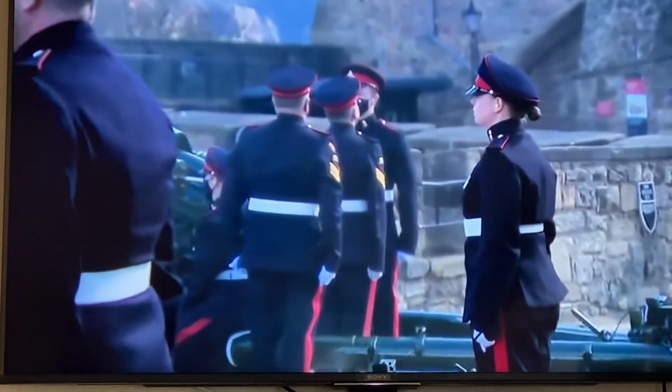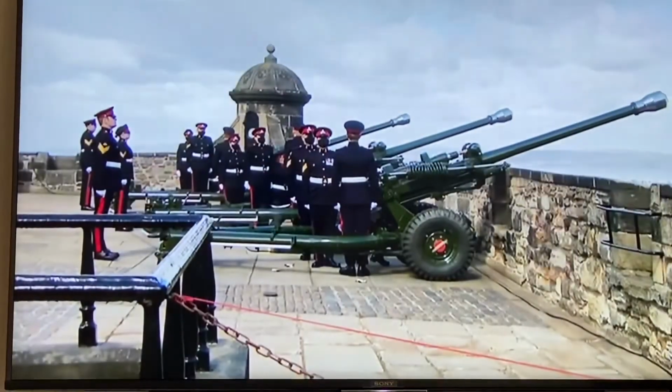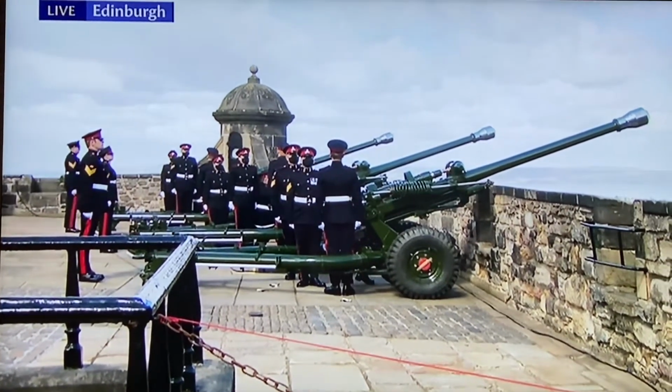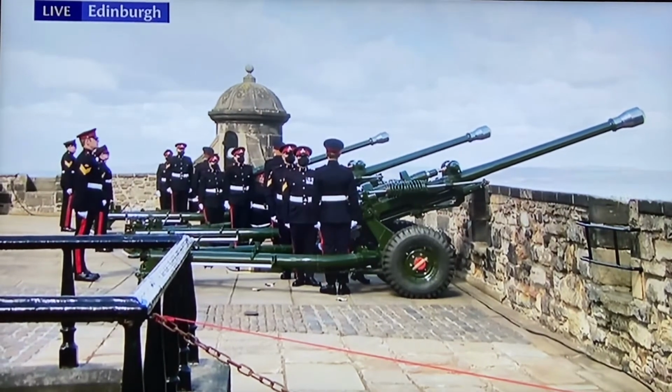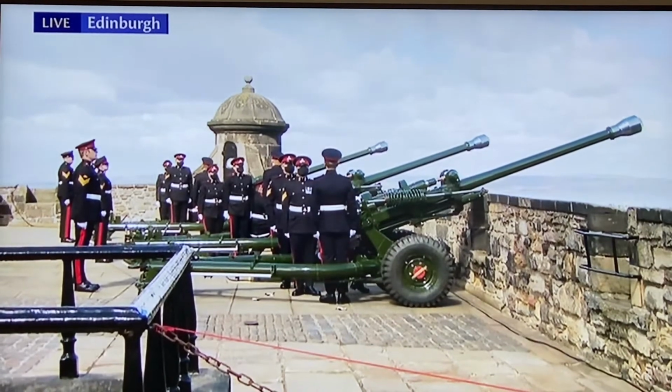And the gunners are apparently from 207 City of Glasgow Battery. Yes, it's always important with the Royal Artillery to talk about the battery, because that's their sort of identity. This is, as I say, from the Army Reserve, but part of an artillery regiment, 105 Regiment, that also will be firing in the Army.